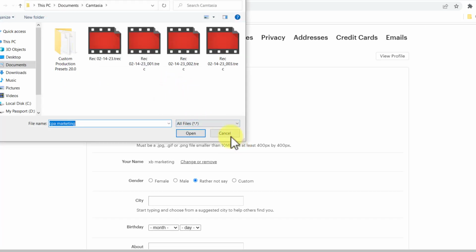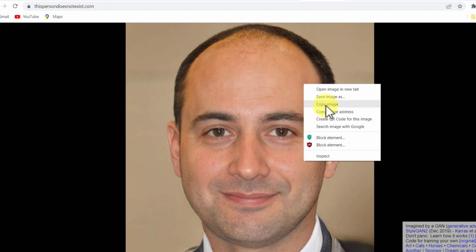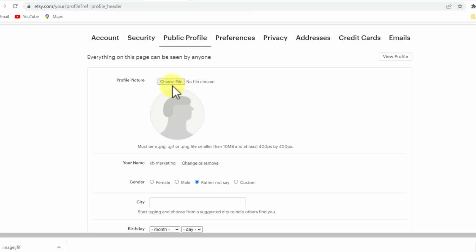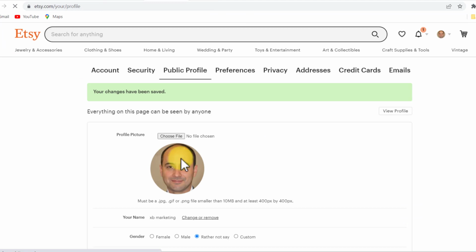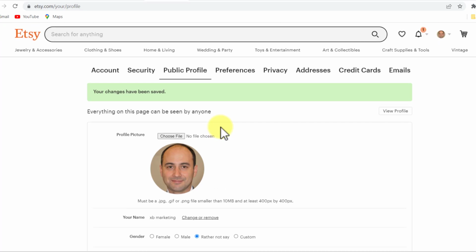You don't have to upload your real photo. You can come over to this website, thispersondoesnotexist.com, and download these images and use them as your profile photo. I'm just going to download this image, and once you have it downloaded, you want to come over to your Etsy account and upload that image. Once you upload the image, scroll down and click on save changes. Once you do that, you are going to see your profile photo, and this is just to make your account look legit, like a real person is in charge of that account.